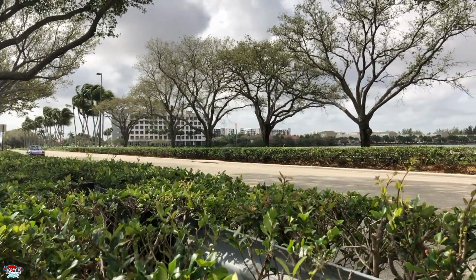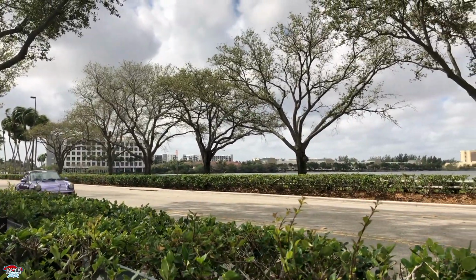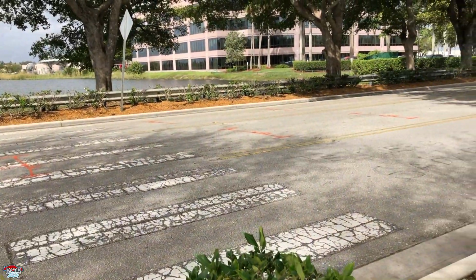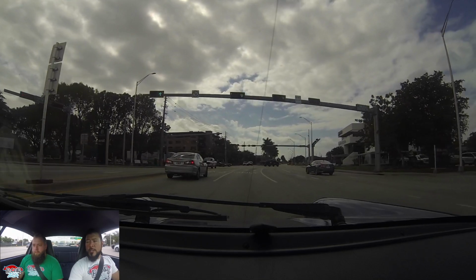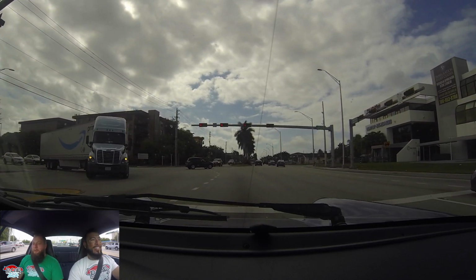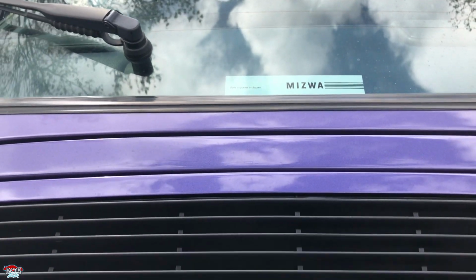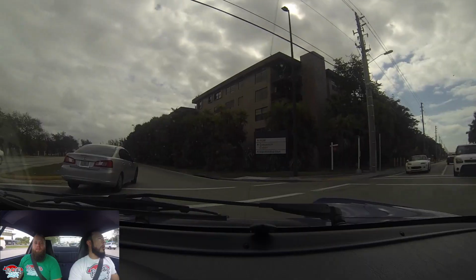We want to thank them for letting us take this around, spin it around, and show you guys what the C4 is about. So far, I can tell the steering's a little bit heavier, obviously, because it is a C4. It's interesting to be in a 964 that's not so loud like mine. It is a little weird. It's nice though. It's not a bad thing. It's just different, you know. I mean, there's sound. Oh, 100%.